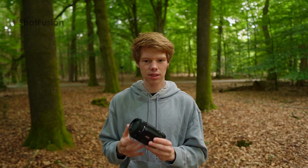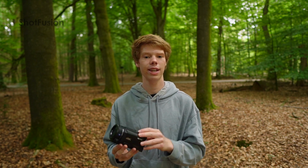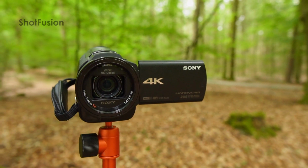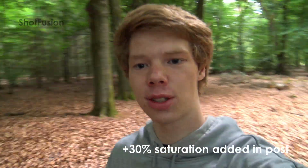But just because it doesn't have full manual control doesn't mean that the images that you can capture with this AX33 are bad. It can shoot in 4K and the images that it can capture look very sharp. Sometimes maybe a little bit too sharp actually, but you do get a lot of detail and the image quality still looks really nice. This is a quick vlogging test using the Sony FDR AX33.